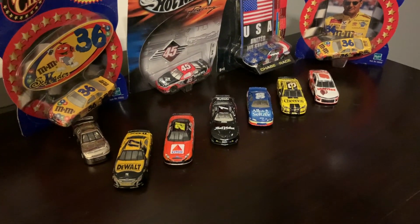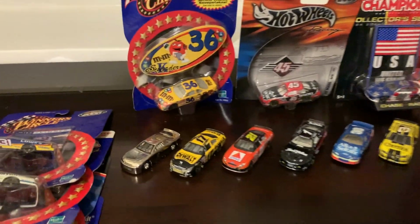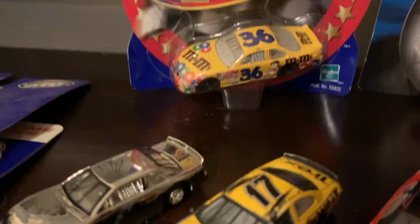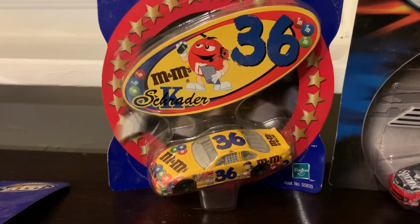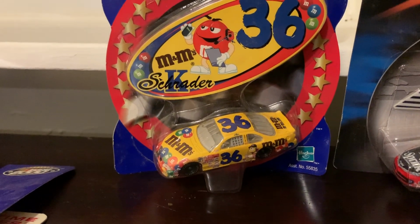All right, now let's go to the pickups I got recently. All right, to start things off, we're gonna go with the cars in the package. We're gonna start with the 2001 Ken Schrader M&Ms. A lot of you guys may remember this car from 2001 from the unfortunate event of Dale Earnhardt, but M&M's made very good paint schemes and are still long supporters of this sport.